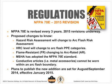I mentioned this earlier, but FR is a very generic term that is often abused in the industry, and we just call things FR when they might not necessarily be appropriate for arc flash applications. So the committee has decided to change that. Any place that says FR is going to be changed to arc rated, or AR. So you'll also start to see that as far as garments go. You'll see manufacturers saying that a garment is arc rated or AR versus just FR.